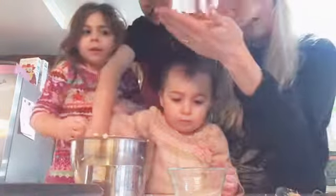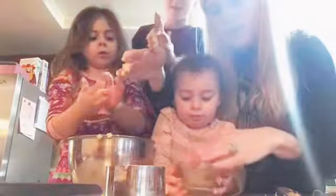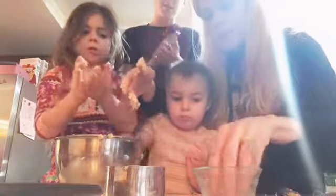Okay, so it says make a ball. So everybody grab some dough and make a ball. All right. And then we're going to dip it in the sugar and roll it in the sugar. Mom, I don't want to make balls. Roll it in the sugar. Oh, we got to leave it here. We're not dumping the sugar in. And then we put it on the cookie sheet.